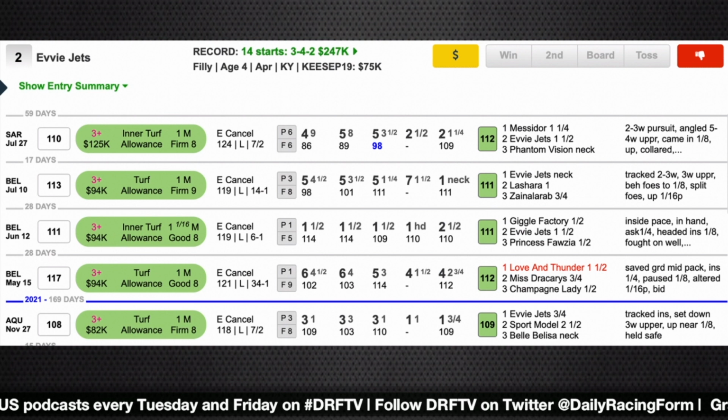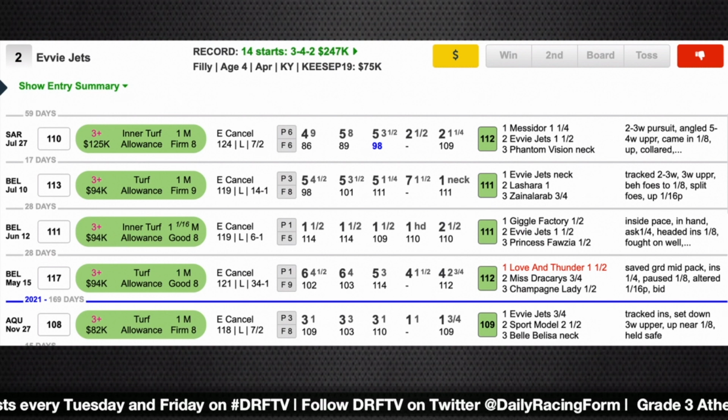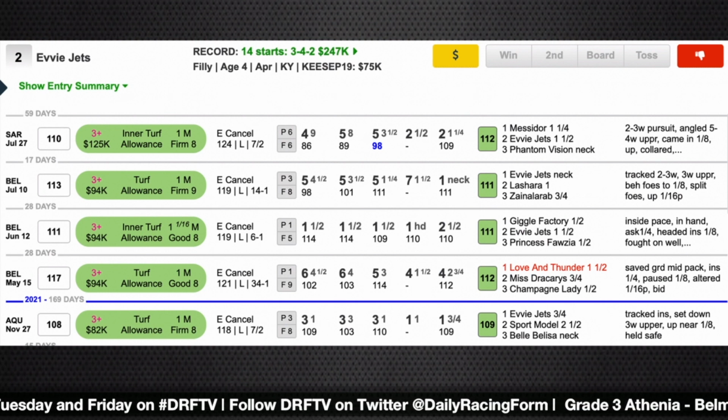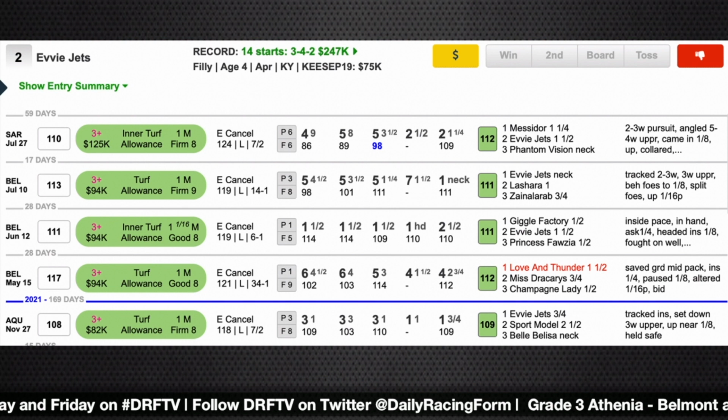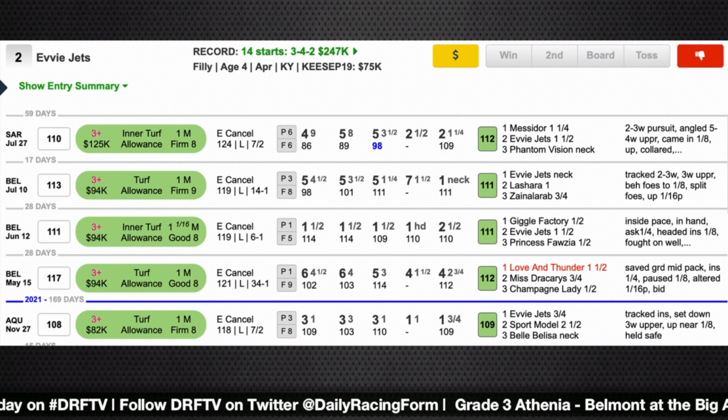She was beaten by a pretty good horse at Messidor last time, didn't have a big excuse that day, but I thought she ran well and has just been in great form, really hasn't put forth a bad effort ever since that seasonal debut back in May when she arguably had some trouble steadying along the rail. So I think Evie Jets could outrun her odds in this Athenia.